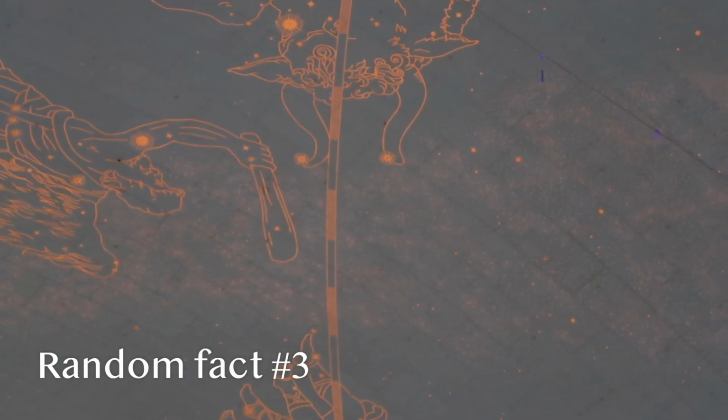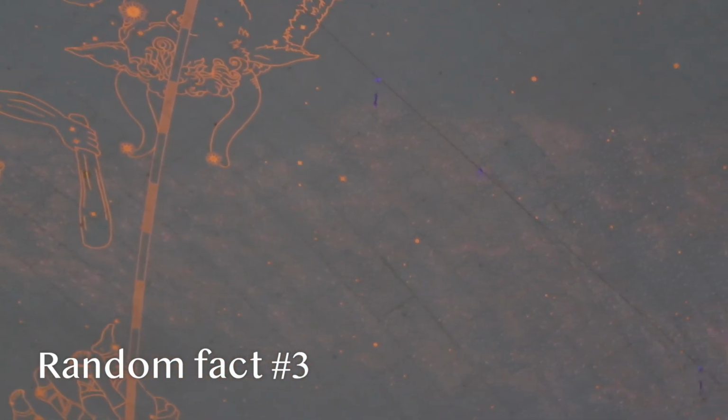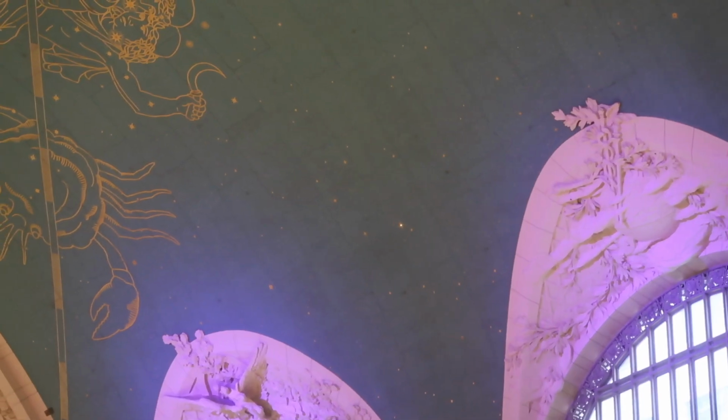And then it was covered by all the dirt and grime, so no one even noticed it. When they did the restoration, they found the hole, didn't realize what it was for, but eventually they figured it out. They left it. There are 2,500 gold stars up there, and they're all gold leaf. And actually when they did the restoration, they included some fiber optic lights as stars.